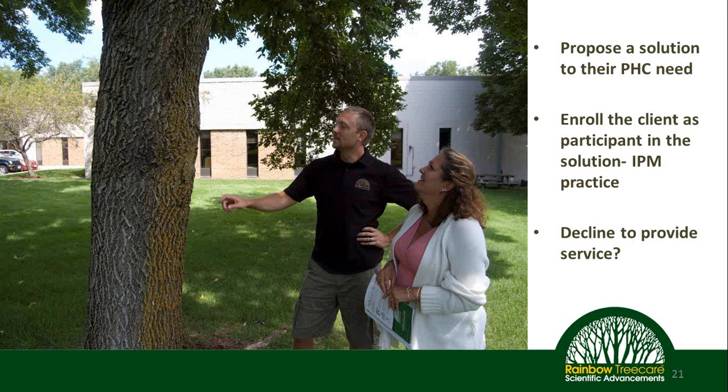So after finding out what's important to the client and working with them, having a real honest conversation, you can propose a solution to their plant healthcare need. And an important piece also is enrolling them as a participant in the solution. That's part of the IPM practice, because as we'll get into the disease triangle, there's a lot of ways that the client can be participating in the situation that will help influence the outcome, and they're not just depending on us to deliver a result by administering a pesticide or a fungicide.